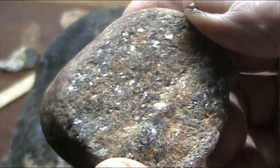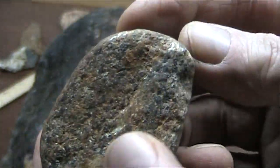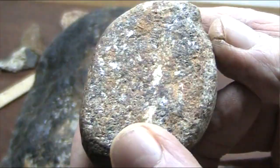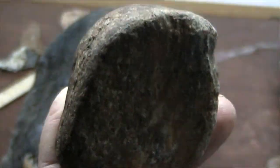Depends on how the guy died. Where did the blood settle? That is the key. Where did the blood settle? If there was no blood in this, it'd just look like a rock. It would look like a dirty looking rock. But all the metals have been collected in here.